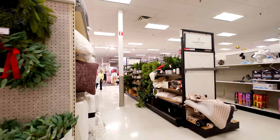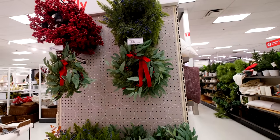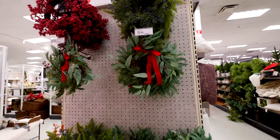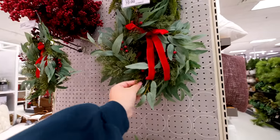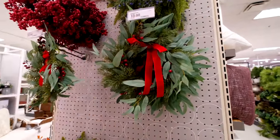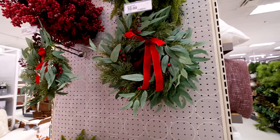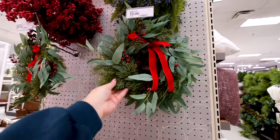Okay, we are in the decor section. Let's see what we can find here. A lot of greens for Christmas time. Wouldn't this be so cute above our new pantry since we did an archway entry? I think this would be so freaking cute. I don't know. What do you guys think? Can you just imagine this above the new pantry? I was thinking about putting a mistletoe, but I don't know. I really like this. This is adorable.